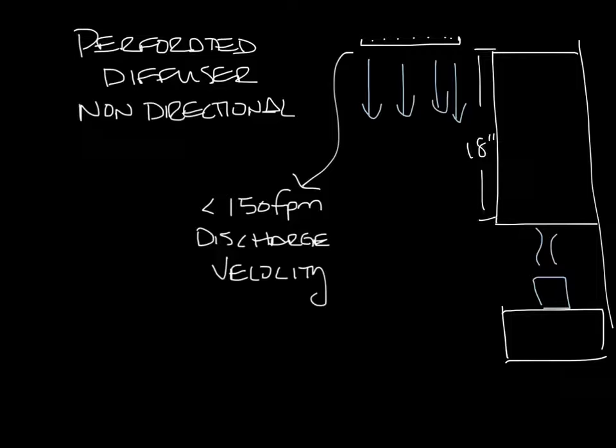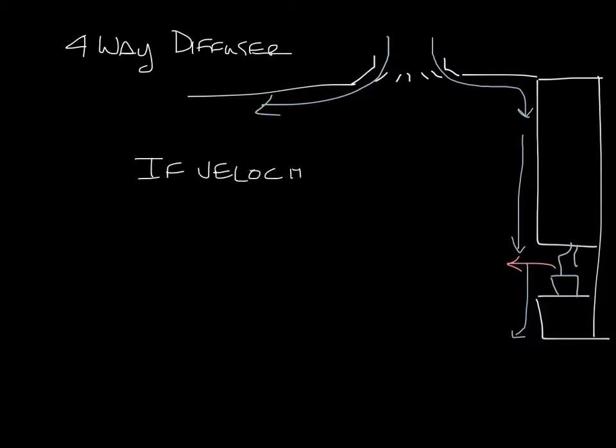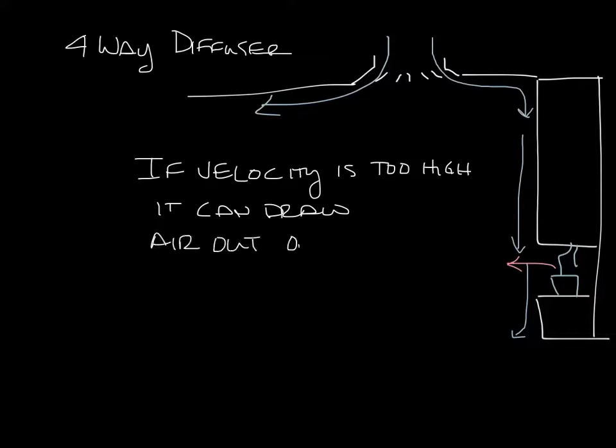Okay, let's move this out of the way and draw another one. Draw our kitchen hood and our appliance with a pot on it. On the other hand, placing a four-way diffuser in front of the hood can cause issues because the air can be directed towards the hood. So this would be like a four-way diffuser up here. The air would come out and move past the opening. It can either be directed so that it blows in, or worse, it is moving at a high enough velocity to pull air out of the hood, mixing the exhaust air into the space. If you have to direct a four-way diffuser towards a kitchen hood, then the discharge velocity should be such that the velocity at the hood edge is 50 feet per minute or less.